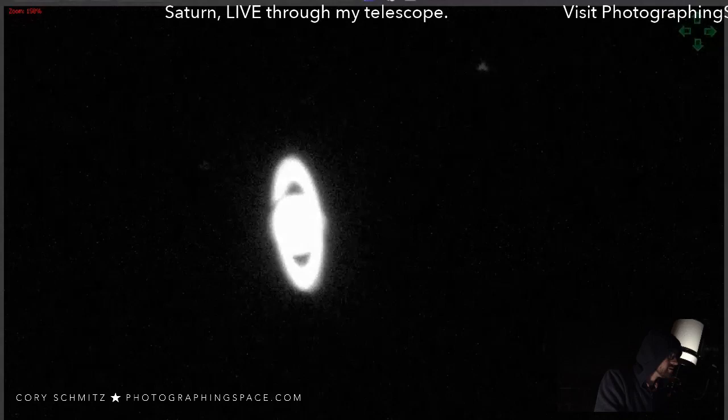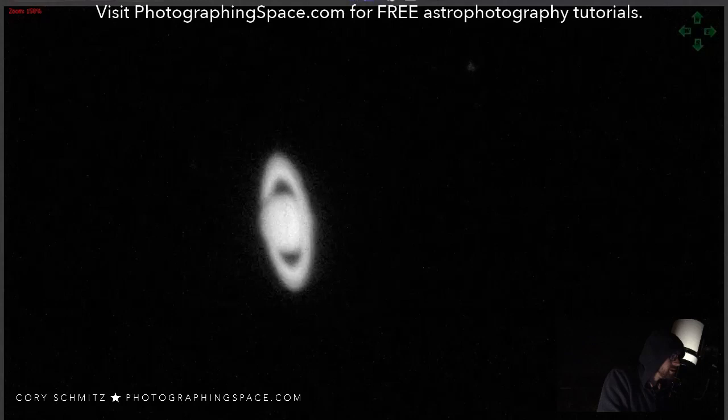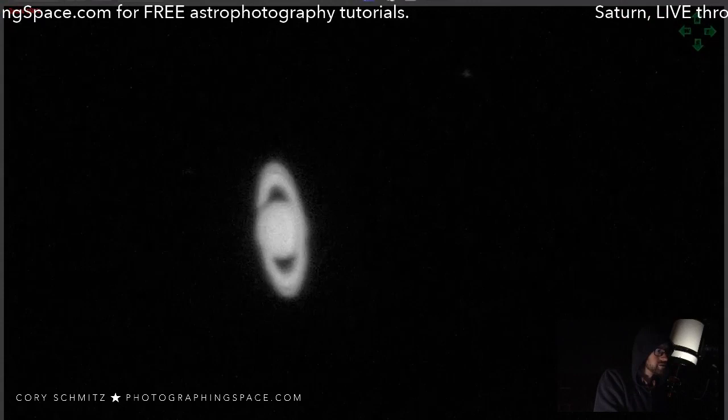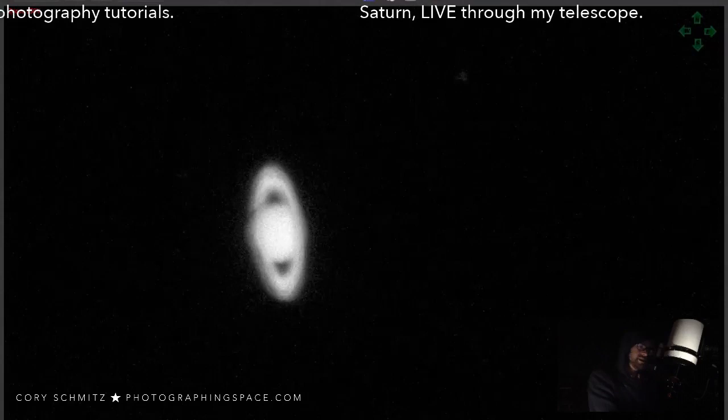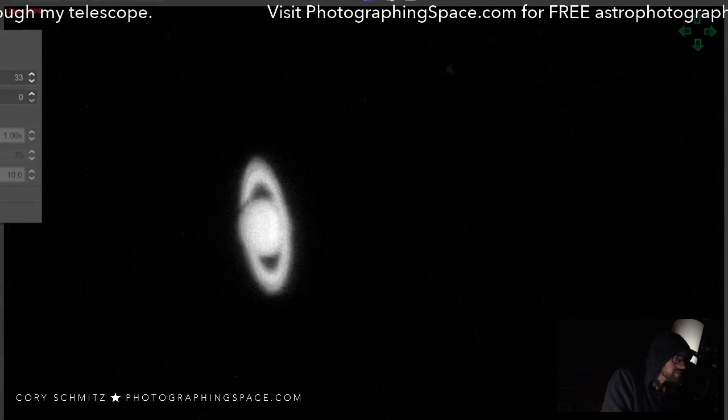And we're going to lose the moons, but at least we get to see Saturn. Drop our gain back down to there. Well, this is kind of cool. We'll be able to see Titan and Saturn at the same time. That's kind of neat. I like that. Let's drop the gamma a little. Actually, let's leave the gamma up there.